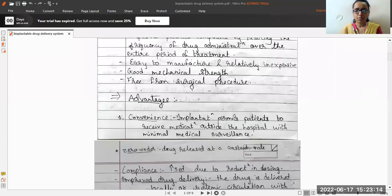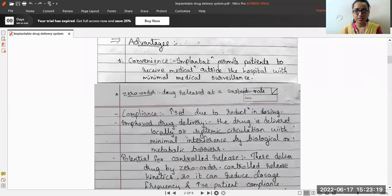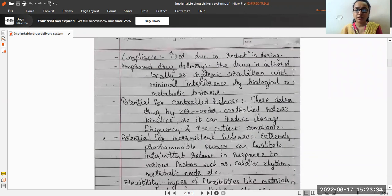Next, we will discuss the advantages. First advantage is convenience. Implantables permit the patients to receive medication outside the hospital with minimum medical surveillance, so it is convenient for everyone. Next is the compliance, as we talked about better patient compliance in the ideal properties. Next is the improved drug delivery.